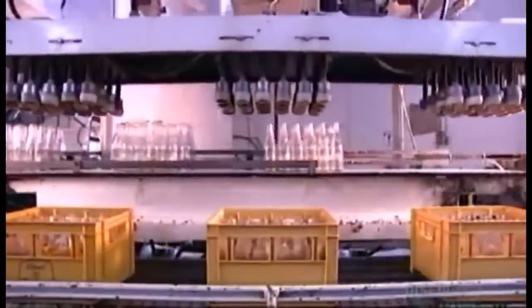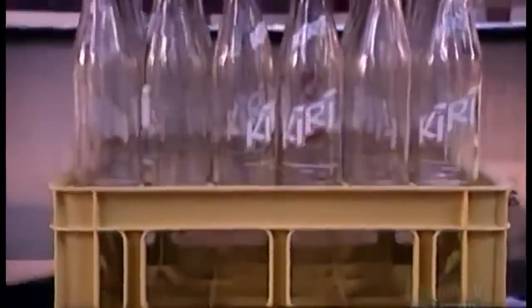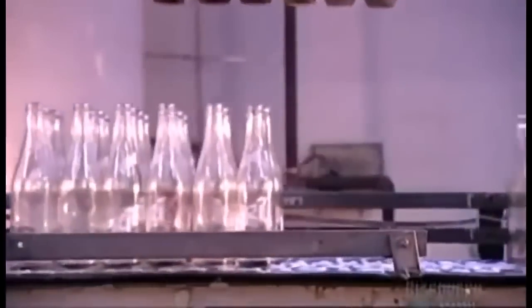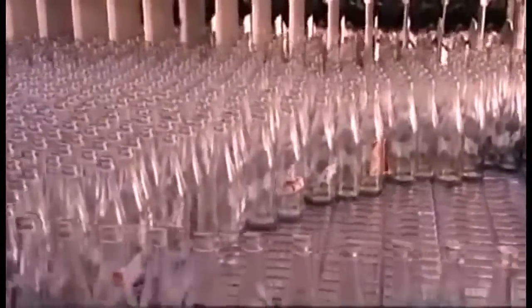Elsewhere in the plant, a machine called the uncaser unloads cases of refillable glass bottles that have come back to the factory. The cases continue toward a case washing machine. The dirty bottles head toward the bottle washing machine, where devices called cells line them up in rows of 16. Each bottle tilts and enters the washer neck first. Inside, a combination of powerful water jets and soap remove dirt and germs.